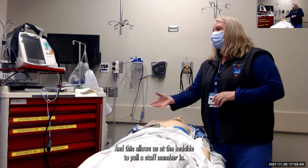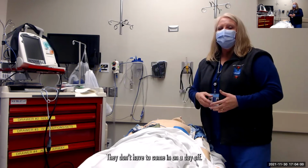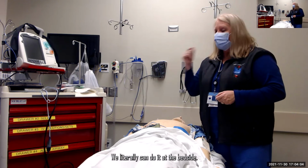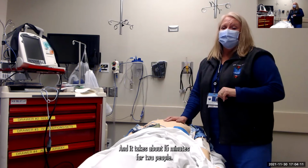And this allows us at the bedside to pull a staff member in. They don't have to come in on a day off. They don't have to wedge out a block of time. We literally can do it at the bedside, and it takes about 15 minutes for 2 people.